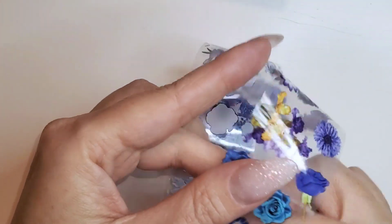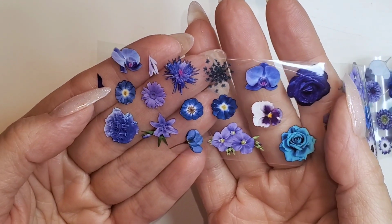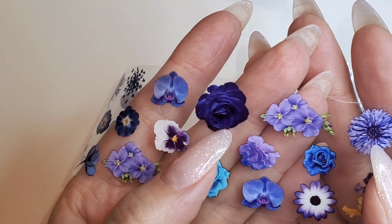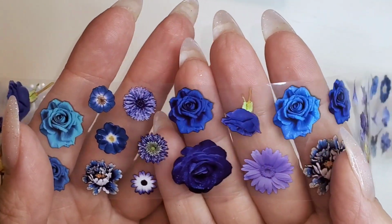And let's show you this blue palette. Very nice. Ooh, yes. Ooh, I love this. Oh my gosh, again, the vibrancy, the colors are so beautiful. Look at that cobalt blue rose. Very, very cool. I'm very curious to see how well these show up.